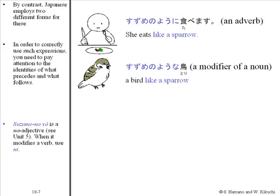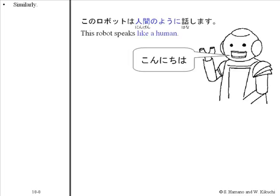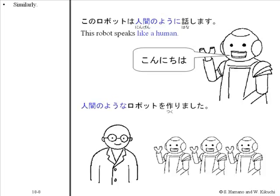When it modifies a verb, use ni. スズメのように食べます。If it modifies a noun, use na. スズメのような鳥。Similarly, このロボットは人間のように話します。人間のようなロボットを作りました。This type of contrast recurs elsewhere.